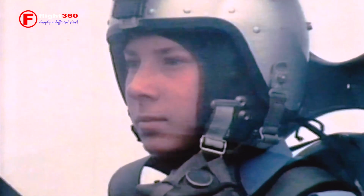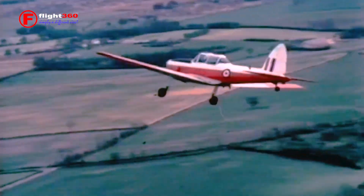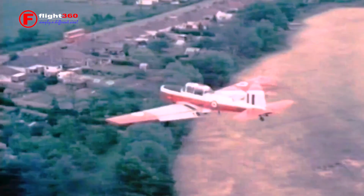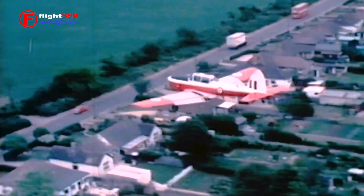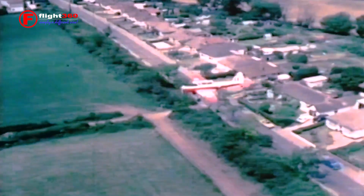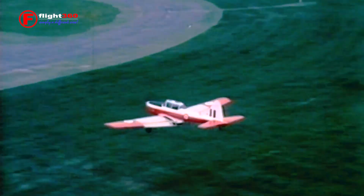John Andrews is just completing his first flight in a Chipmunk. The Ministry of Defence call it an air experience flight, and that's a good name, because it's an opportunity for ATC and CCF cadets to experience a flight, and to experience taking control of an aeroplane. A chance to learn what it's all about.